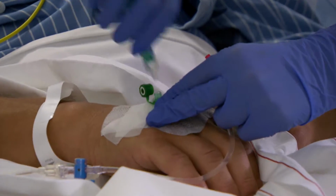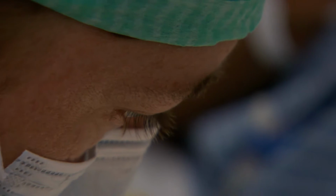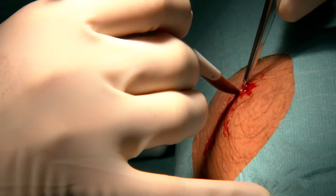An employee of Bern Cantonal Police is in emergency bed 2 after being admitted with a gunshot wound to his left leg. The projectile from a 9mm pistol is lodged near his shin bone and needs to be removed.